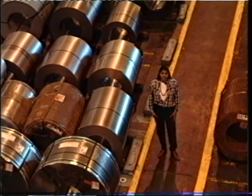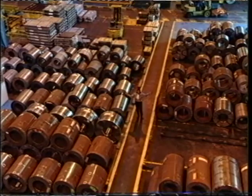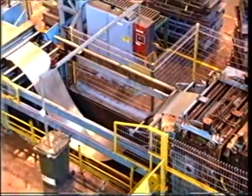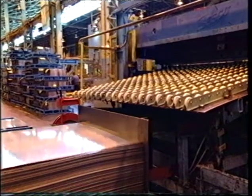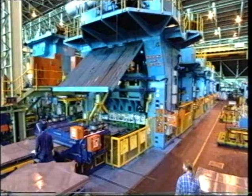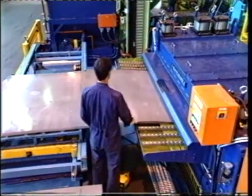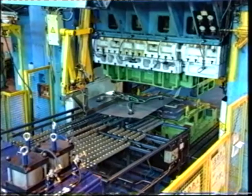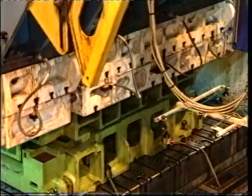Many parts of motor cars are made from steel. Here are the beginnings of the Magna cars. First, the steel is cut into sheets called blanks. These steel blanks are fed into large machines called presses. Heavy presses form the large parts for the car.